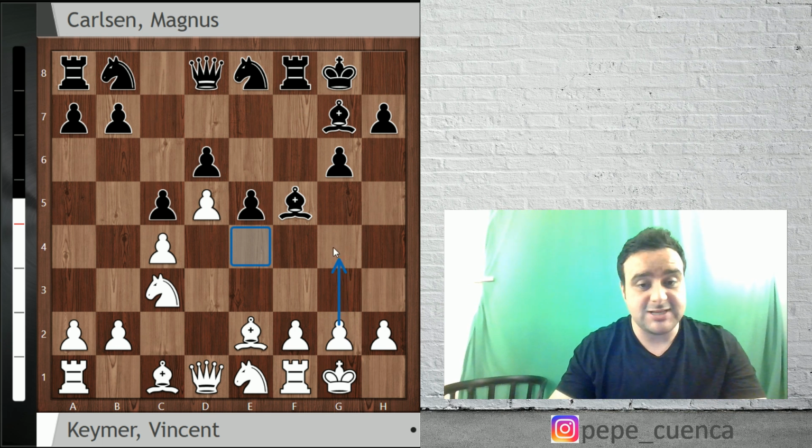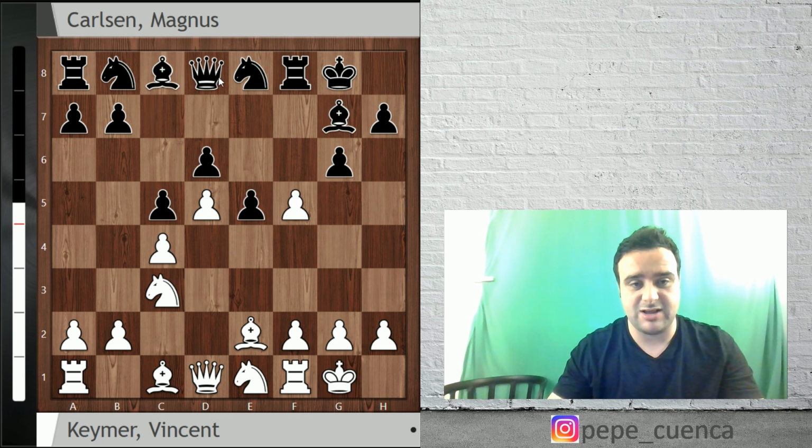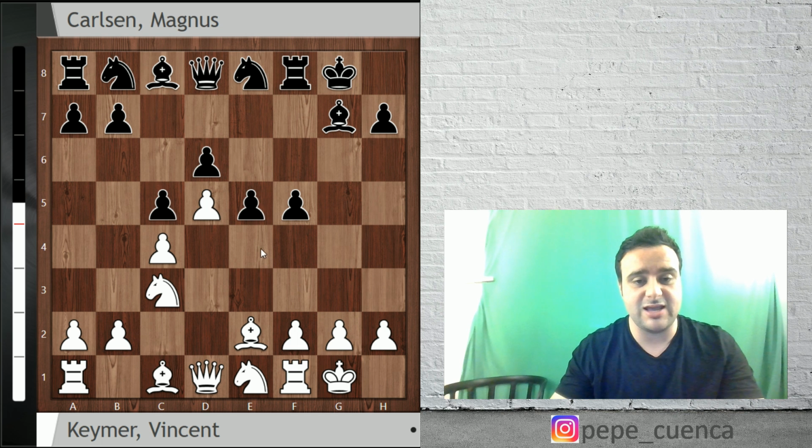So now even moves like g4 are interesting, because you have won the fight for the e4 square, and then this bishop is pretty passive, so that's why you don't want to take with the bishop on f5, even though it looks natural because you are developing a piece. You want to control the e4 square. This is extremely important in the King's Indian.